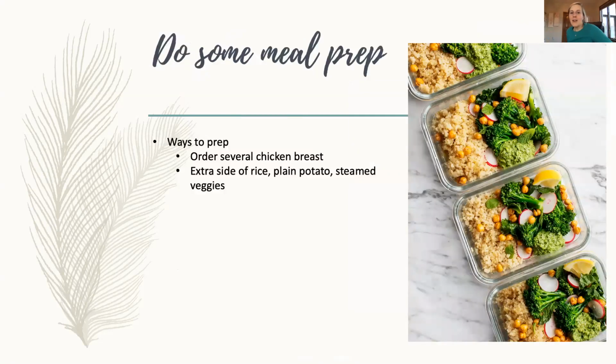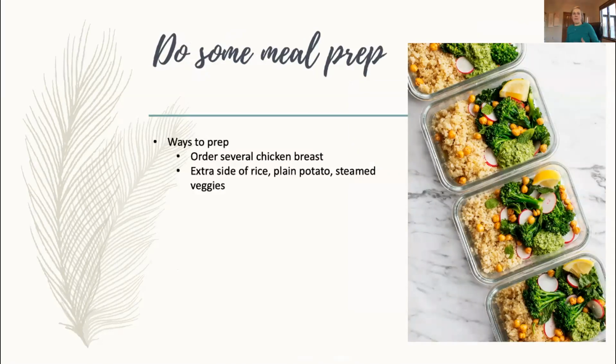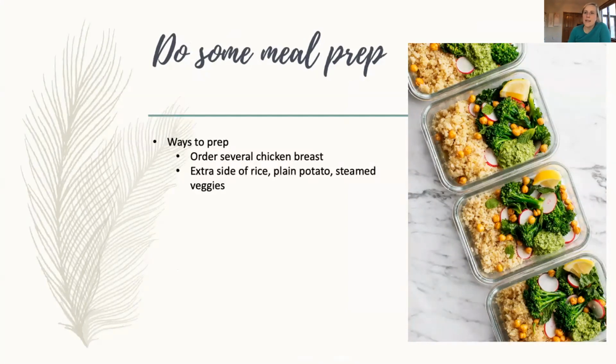You can also, with takeout, do some meal prep, right? Maybe order a couple extra chicken breasts, or if you do get that baked potato for dinner, save it to have aside for lunch tomorrow, or order some extra rice and have a few extra things on hand. Just because right now I know getting to the grocery store is hard. So if you order a couple extra, you're supporting that restaurant and having some things prepped for you.